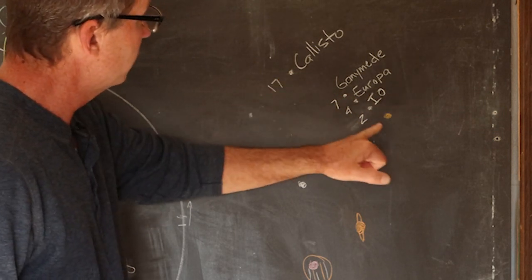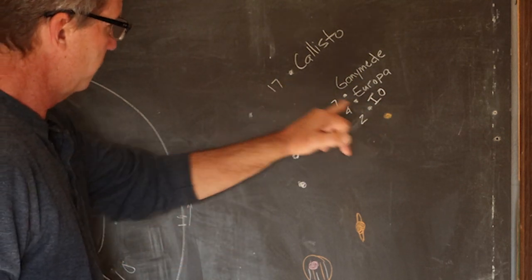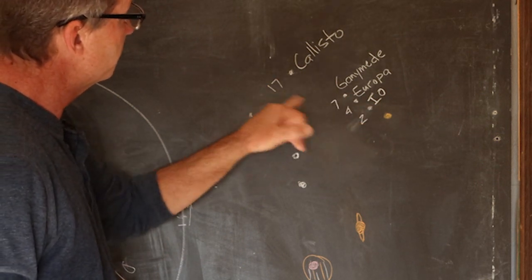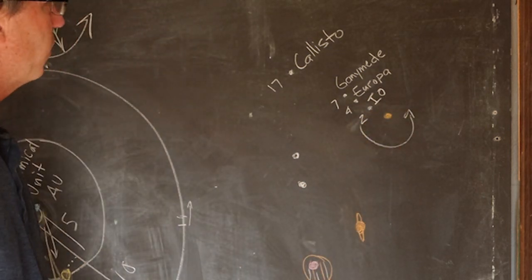This is to scale. So this is their distances from Jupiter, and the size of Jupiter are to scale. Not the sizes of the white dots. They're not to scale. And I wrote down here the numbers. It takes Io 2 days to go all the way around Jupiter.